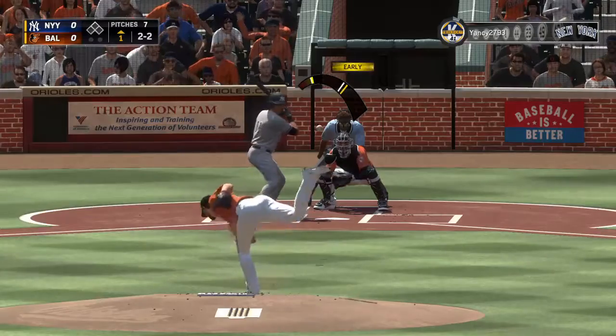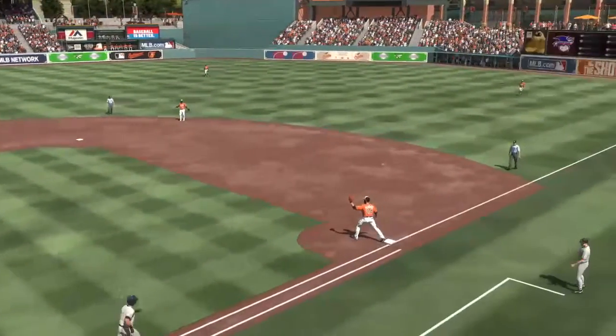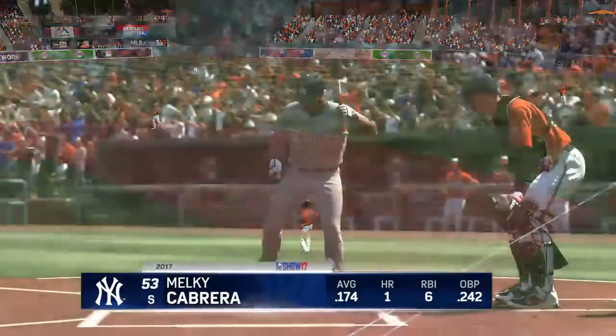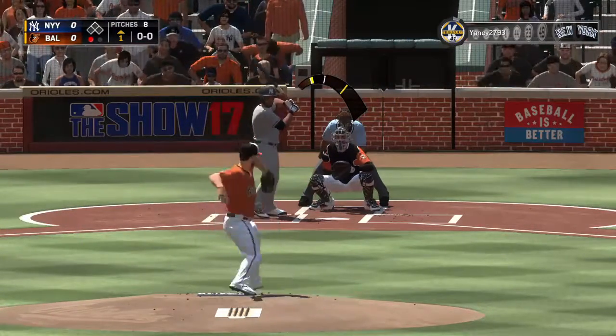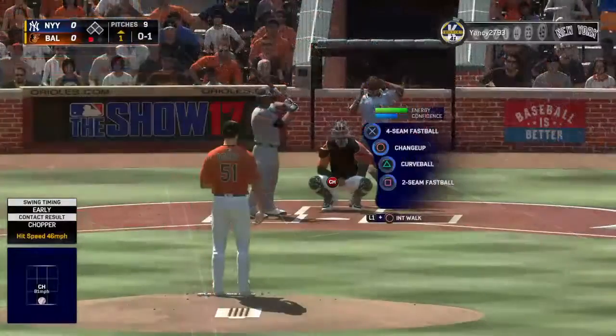Locked in a good battle. Here comes another one. A curveball hit right back at him. And he'll flip on to first to record the out. Here's Melky Cabrera. And he is proving to be something of a non-threat with the bat in his hands this year. The average isn't pretty. Swinging, a ball hit on the ground.